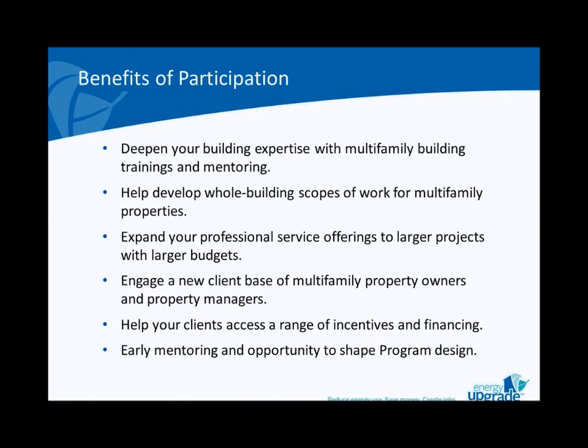Before we do that, we do just want to reiterate that there are a number of benefits we foresee for both contractors and raters participating in the multifamily pilot program. This is an opportunity to deepen your professional expertise. We will be working closely with contractors and raters that enroll in the pilot program, and we'll be offering them comprehensive trainings as well as opportunities for mentoring.